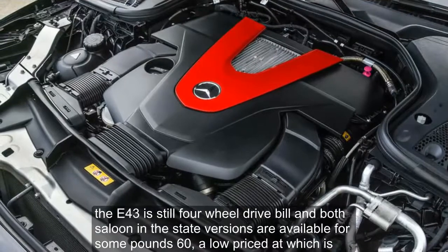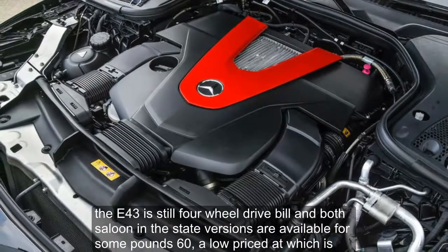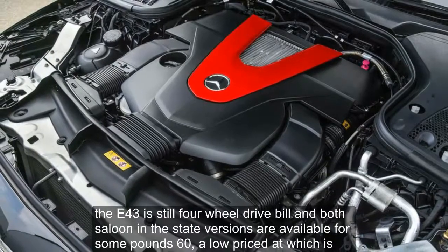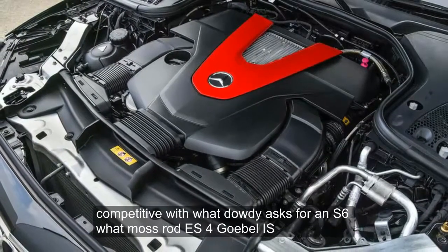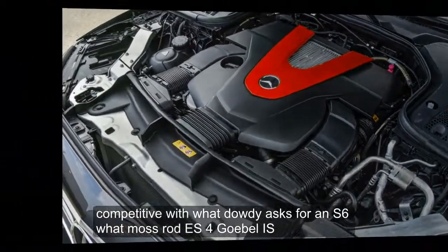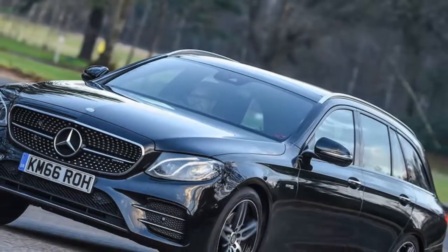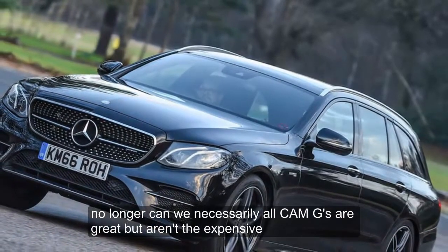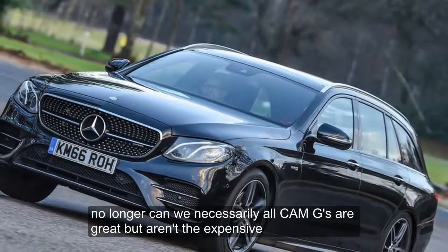The E43 is still four-wheel drive, though, and both saloon and estate versions are available for a sub-£60,000 price tag, which is competitive with what Audi asks for an S6, what Maserati asks for a Ghibli S. No longer can we necessarily all say AMGs are great, but aren't they expensive?